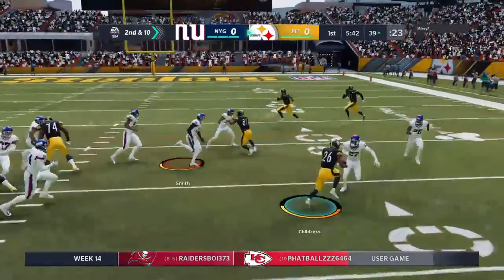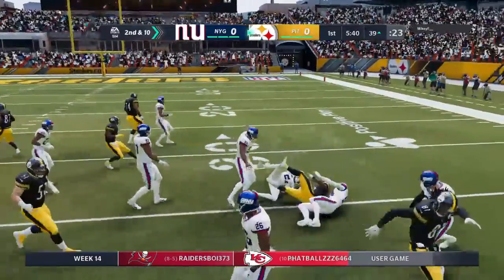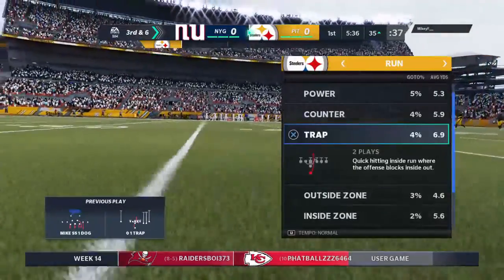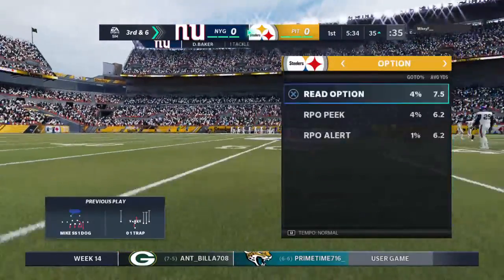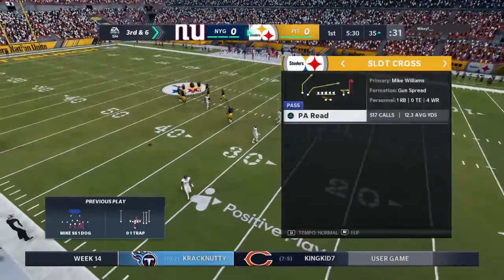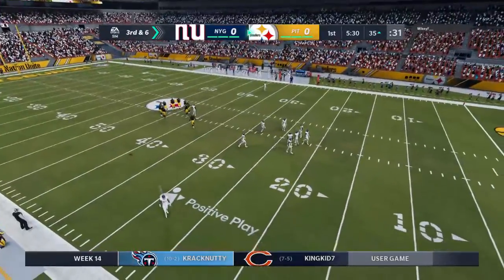On 2nd down now, Childress. And he'll get 4 here down to the 35-yard line. Another carry for the On any running play that's called, they're always hoping that it's going to break big and go the distance. But when you get a nice gain like that, you're able to do so many things anyway.